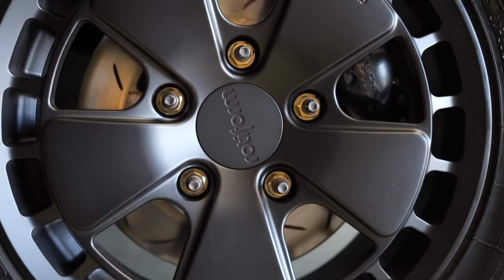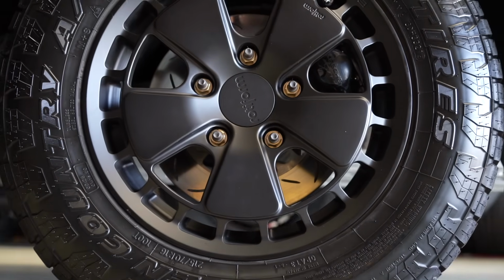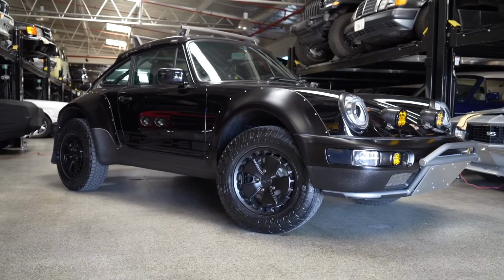These wheels are proprietary to you? Yeah, during the whole process of the Baja 911 build, I wanted to offer a custom wheel.